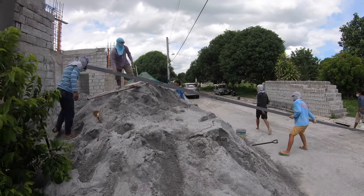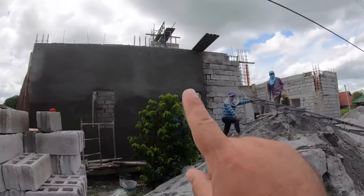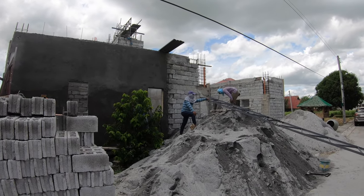All right, the other thing that we're doing, they're starting to move this truss up into place, and this is going to go from the top of the roof ridge up here down to the edge of the wall. This will be one of the first things to help hold that in place.